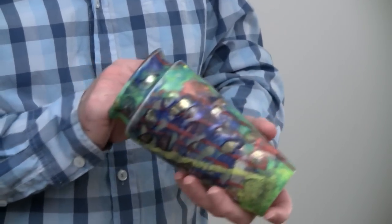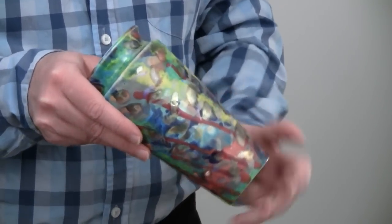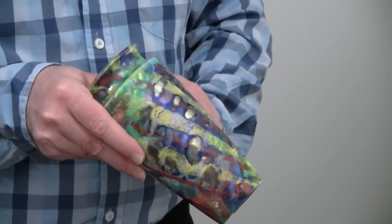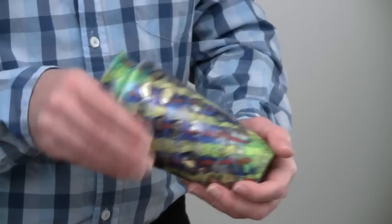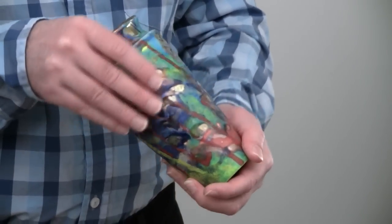The surface is a silken mat. There are iridescent touches throughout, those sort of rising flotsam of gold, rays of color, brilliant scarlet red. A lot of action in this little pot. Very nice thing to have.